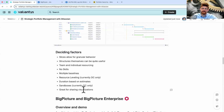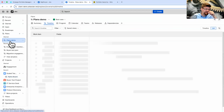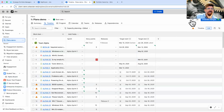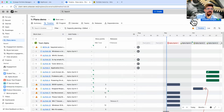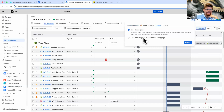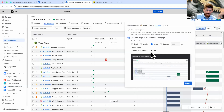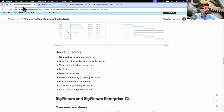And Structure is great also for sharing visualizations, just like plans. Oh my gosh, I didn't even show the visualization sharing in plans. It's pretty amazing. If you come here, let's say to a timeline and click share, you can just share a read-only view if you want to. You can also export a PNG and drop it into a PowerPoint. You can drop it in an iframe, you can drop it in a Confluence page and add some more context around it. So, sharing visualizations within plans is great. Also within JPD is great, and also within Structure is great.